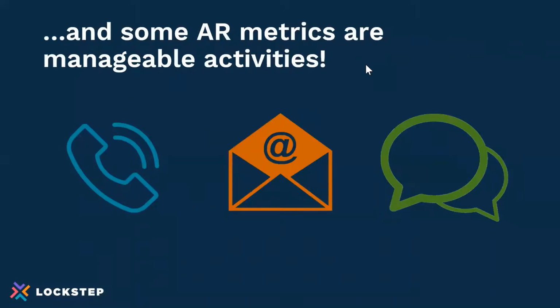But what accounts receivable professionals can control is a third class of metric, which we call accounts receivable activities. These are the numbers that AR managers should be gathering, such as number of collection calls done today, number of emails, number of conversations, percentage of invoices influenced. This is fairly tactical stuff, but it's the stuff that AR staff and their managers actually do.